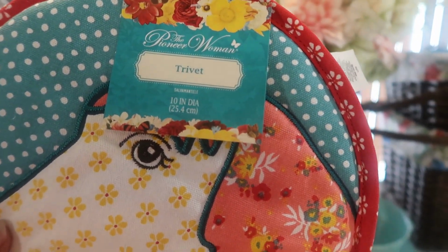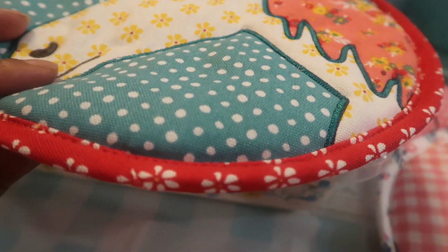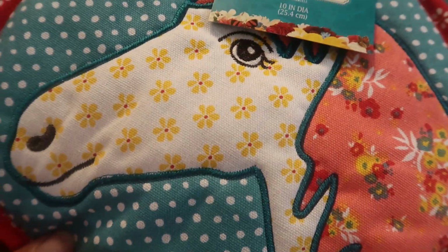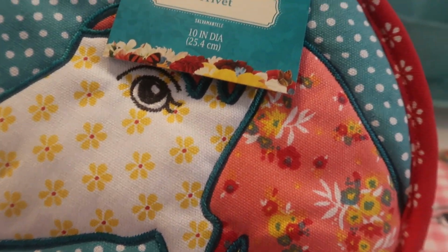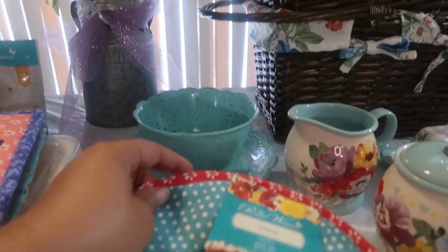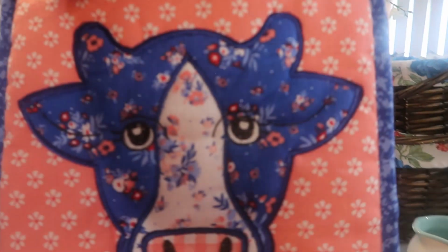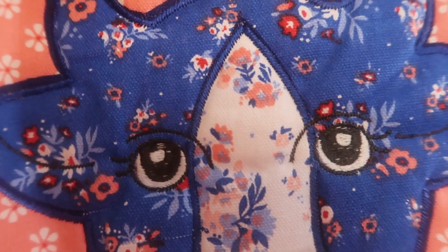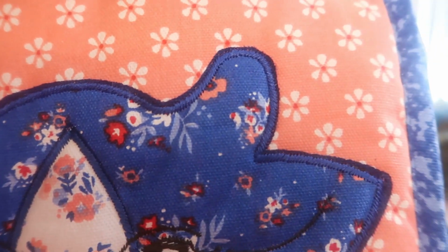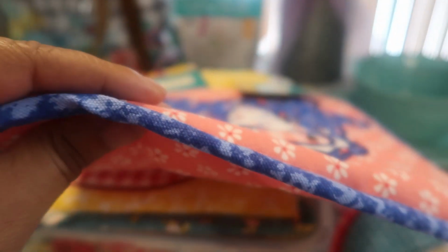And then this one is the same. All of them are the exact same size, minus the ears, okay? This one has that lovely red and white trim, polka dot, beautiful little flowers. Just so pretty. I absolutely love it. And I said, you got to be kidding me. These are some fun little trivets. And then this one is the cute cow trivet. Okay. Isn't she cute? Look at her. Just so adorable. And they're so well made. I'm not surprised, but they're just so cute. Very thick, as you can see.